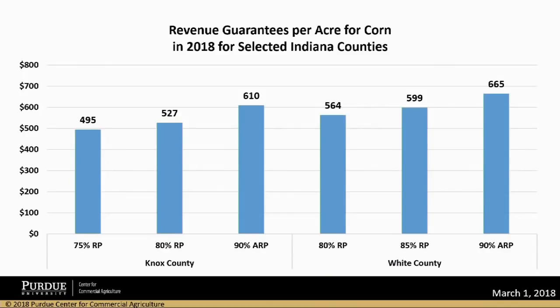So, taking a quick look at the revenue guarantees. I remember the 75% to 80% revenue protection products are very commonly purchased in Knox County, and then in White County, that 85% is commonly purchased. And comparing the revenue protection guarantees to the ARP guarantees, that ARP guarantee is quite a bit higher. And so that's something you do need to take a look at. How much protection do you need? Are you comfortable with a county level product versus an individual unit product?